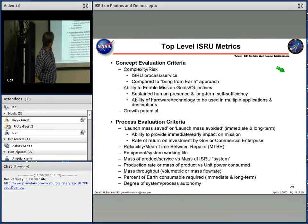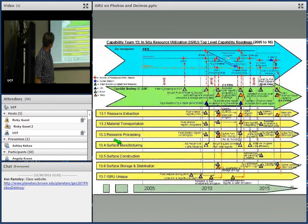In order for ISRU to make sense, we have to show that there's added value to the space mission. So we're adding complexity to the space mission, but we have to get something back, such as the mass that was saved on the mission, the reliability that we get because we're able to make spare parts during the mission, or other metrics. And so we do this sort of comparison to decide, is it worth doing ISRU or not? And we haven't really done this in any great detail for Phobos and Deimos yet. We've done this in a lot of detail for the Moon and for Mars.